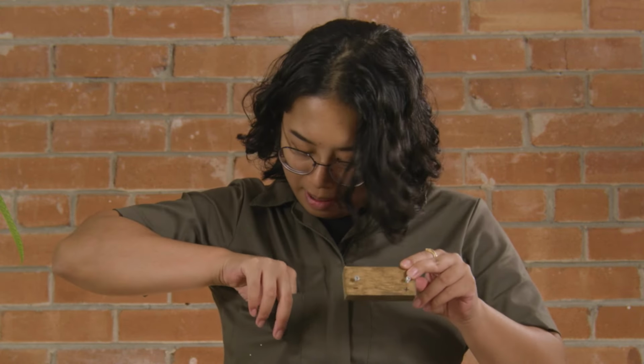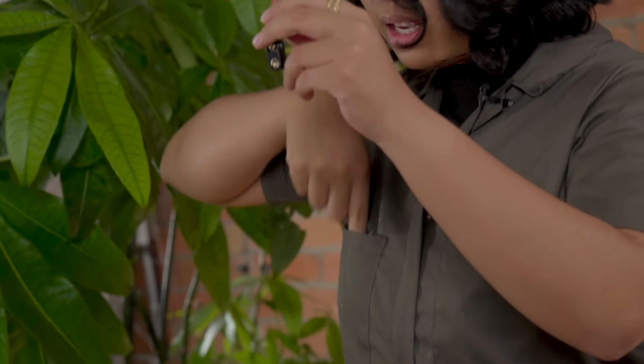We've created a little mount. We've even marked the terminals. And we've got these cute little caps to help us wire things in.